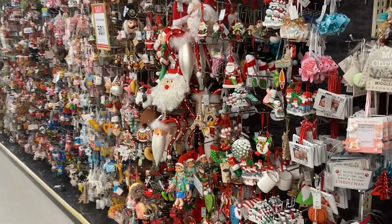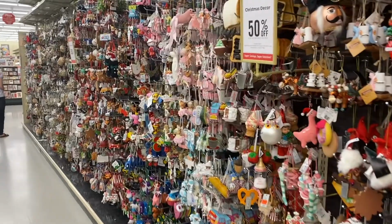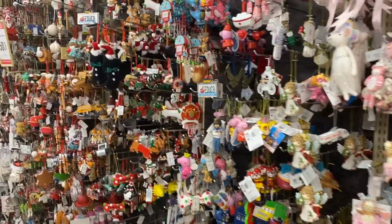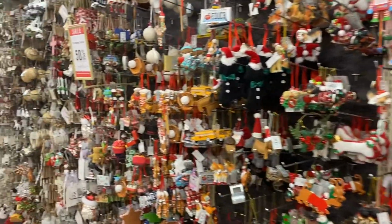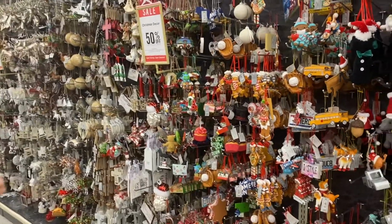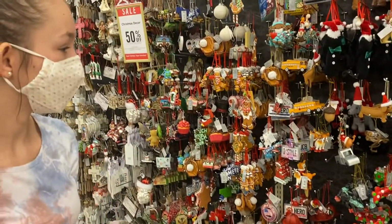Look at this wall of ornaments. What'd you see, Nadia? Let's see. That is a cute one.